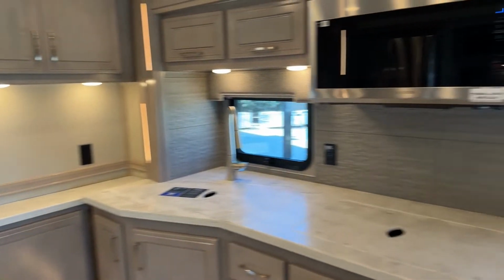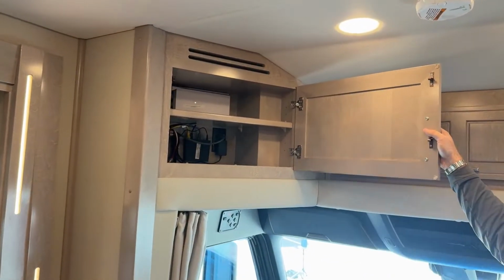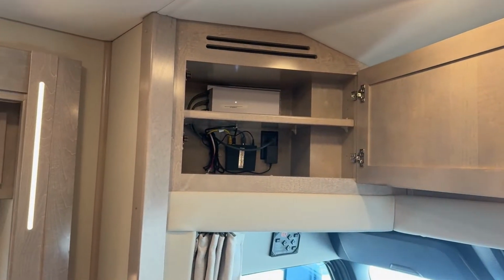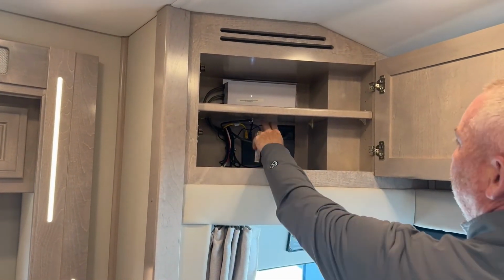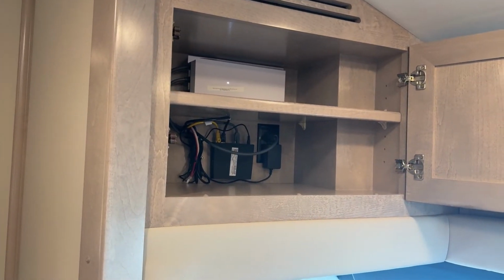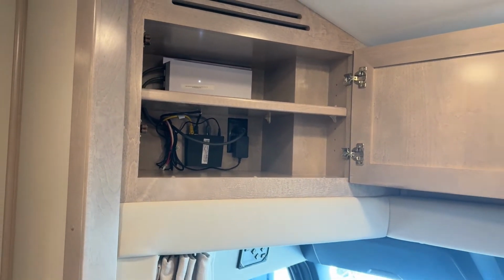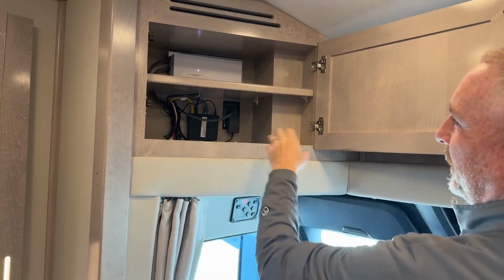Before we head to the back, flip around here. Up here, this was optioned in with the Starlink system. So that's what you see up there is the power for the Starlink. And they don't use the Starlink router. It's all run through the Renegade supplied, I think that's the Wi-Fi Ranger. They use their router with Starlink technology.